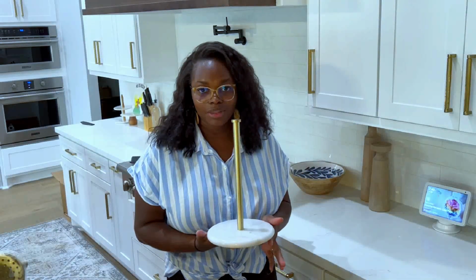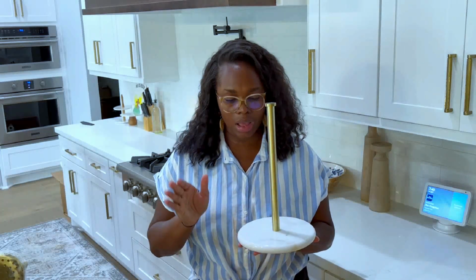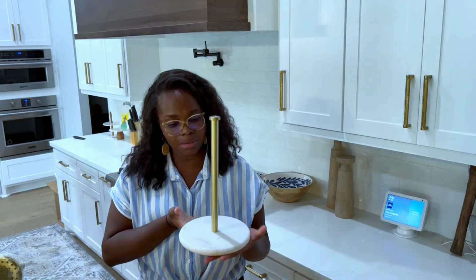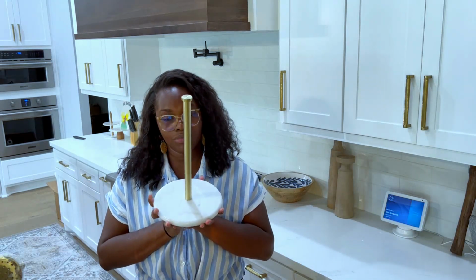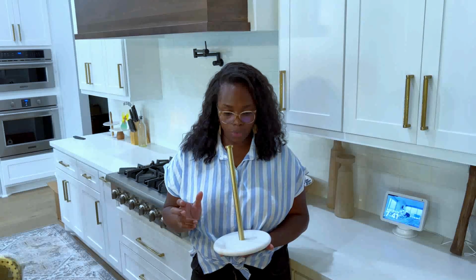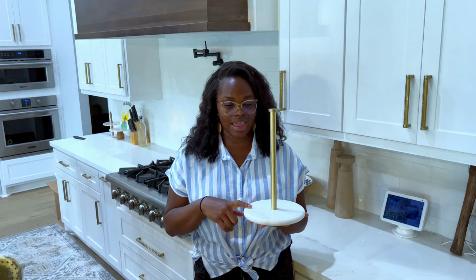The last item that I got is this paper towel holder. It's got the brass stand here and a marble base. Again, it's just really simple and really cute, and that's why I went for it. I really like that clean look. I will say this though, when it comes, you do have to put it together. Basically it comes with the stand in the box. The base is not attached to the stand.